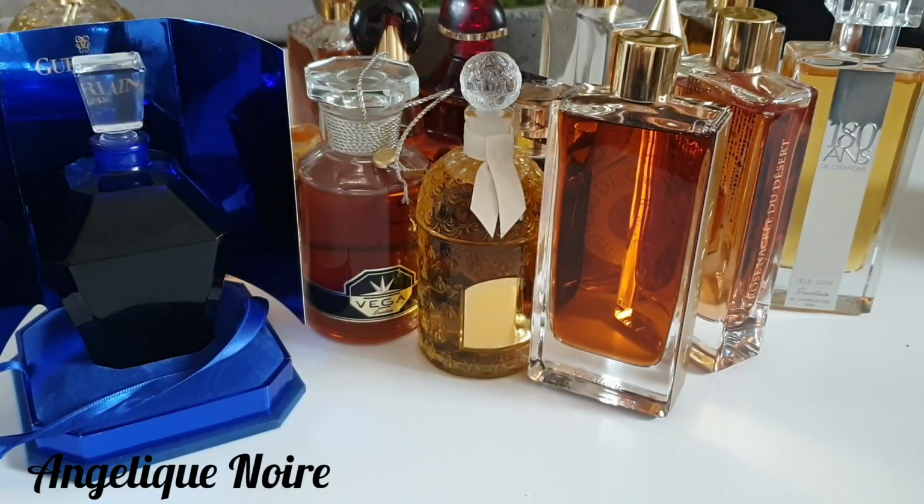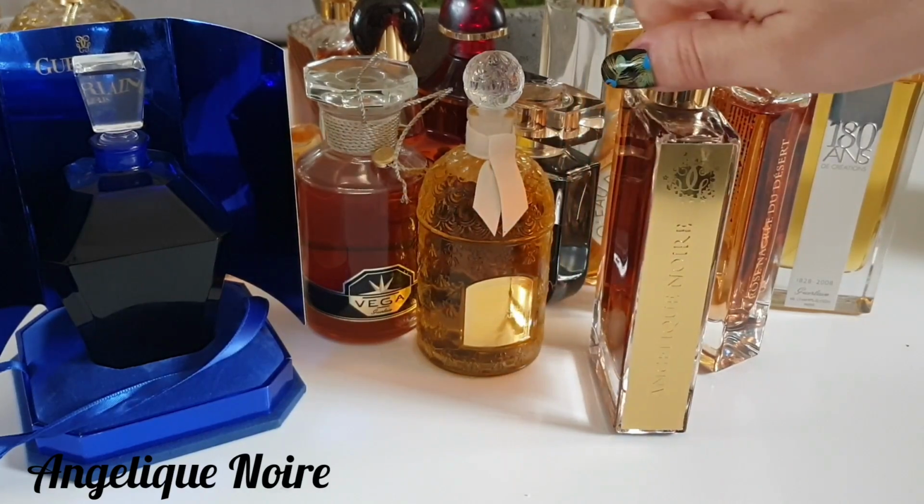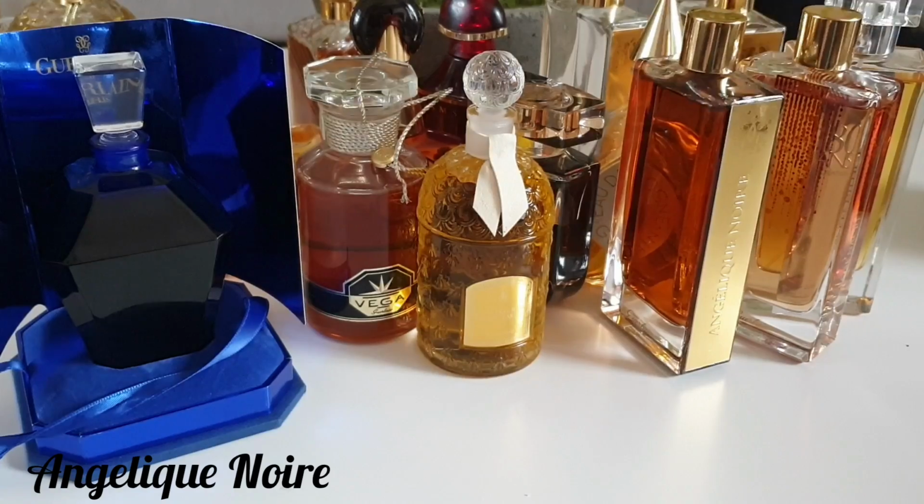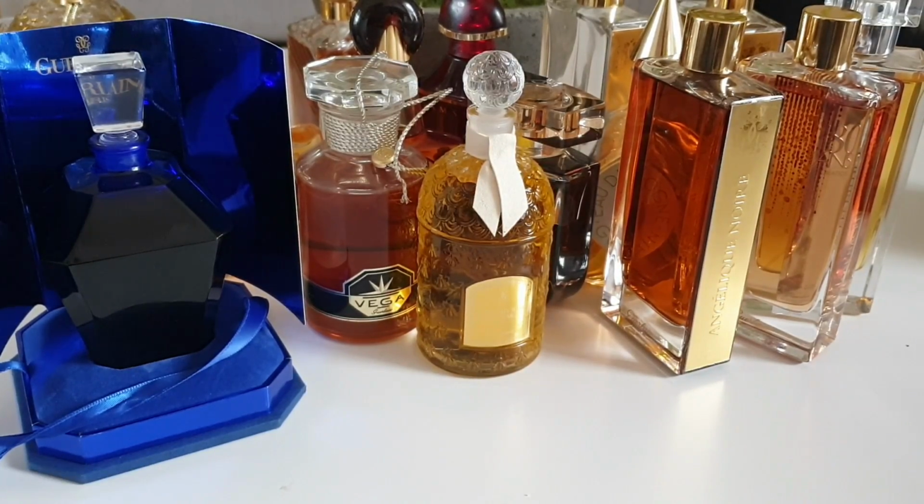Angélique Noire is such a unique herbal vanilla type of scent. It's a little bit green, a little bit herbal, somewhat bitter in the opening, but the dry down just becomes sweeter, more relaxed, and simply amazing. It's a stunning, unique one. It's a little bit more unique than the other two that I've mentioned. So it's a herbal vanilla, basically, and I love it.